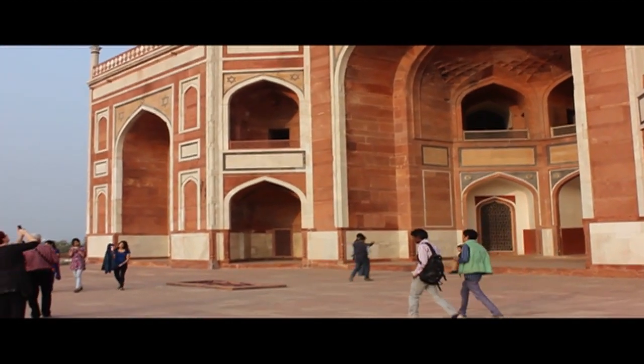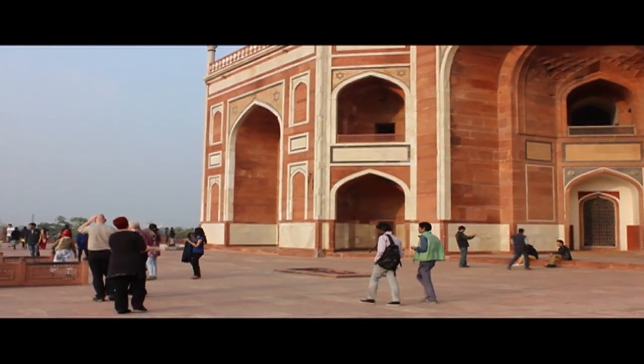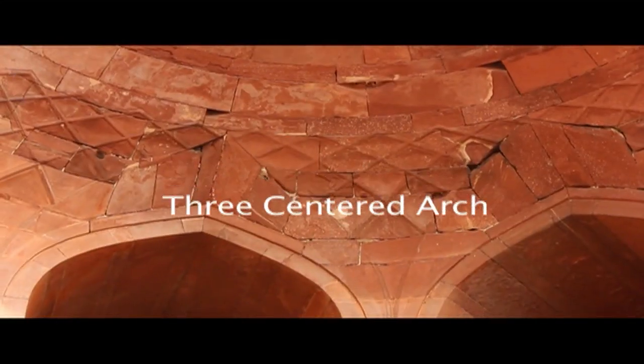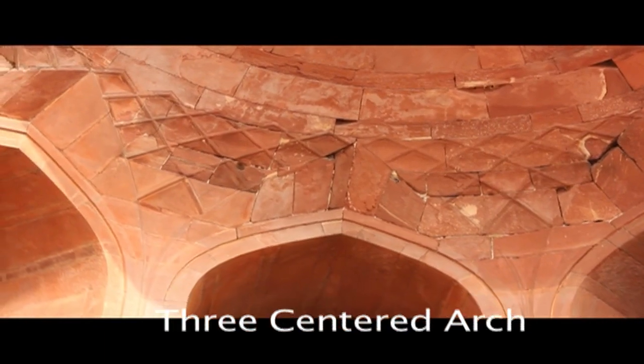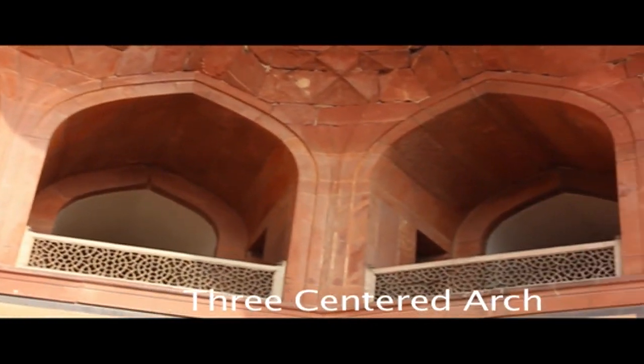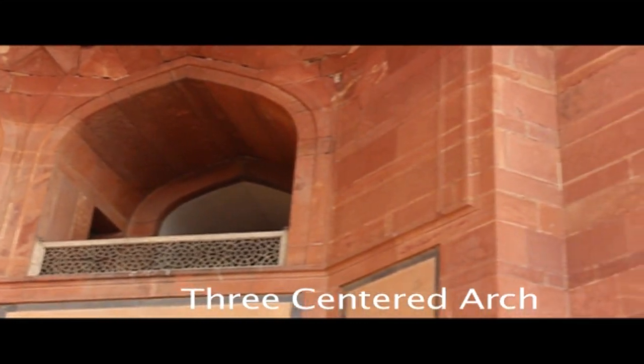It was declared a UNESCO World Heritage Site in 1993 and since then has undergone extensive restoration work, which is complete. It was also the first structure to use red sandstone at such a large scale.